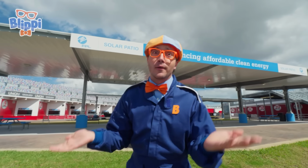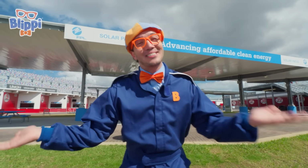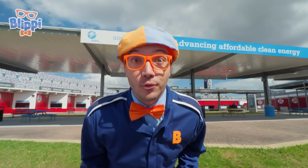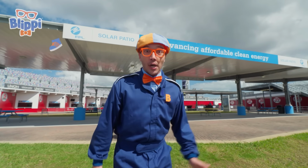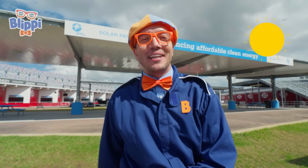Whoa, being a superhero is a lot of work. Well, I think I just like being Blippi. Well, that was so much fun today. Yeah, we got to see a real race car. Oh, that was really fun. And drive super fast. We also learned about how tires are recycled and turned into cool things like shoes. Yeah, and solar panels, those are pretty great too.